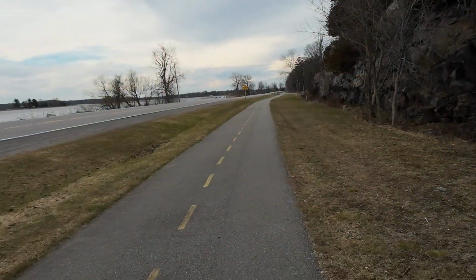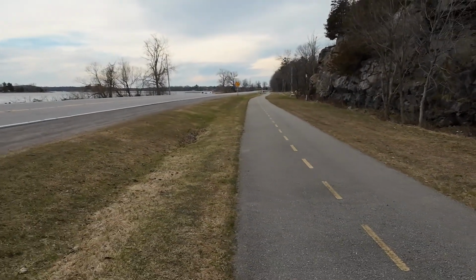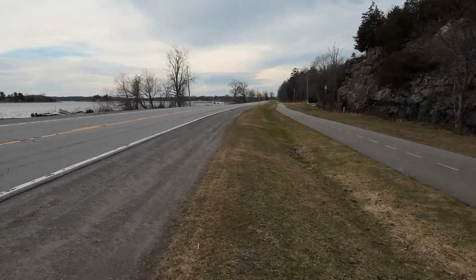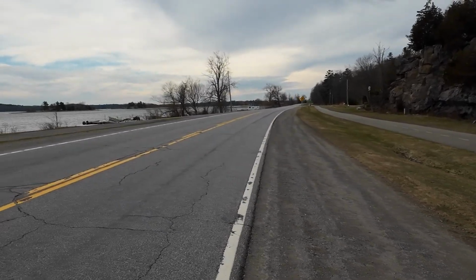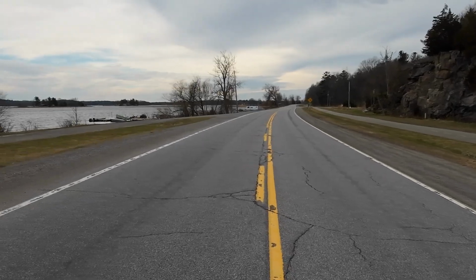The alignment of the bicycle path, the former westbound lanes, and also a snowmobile trail in the winter, crossing over the parkway now, which runs east and westbound.